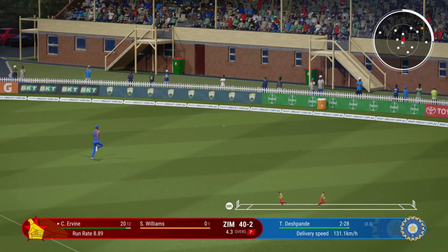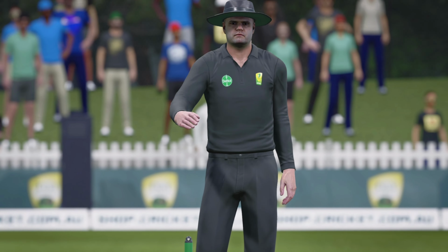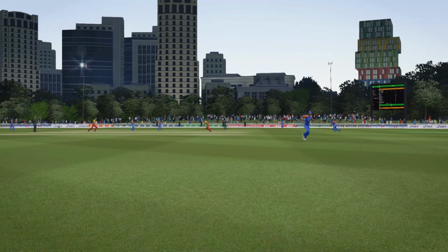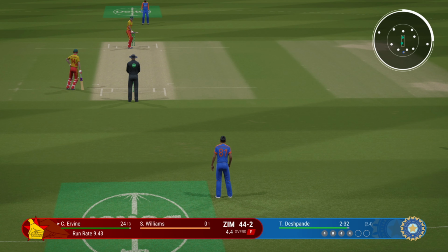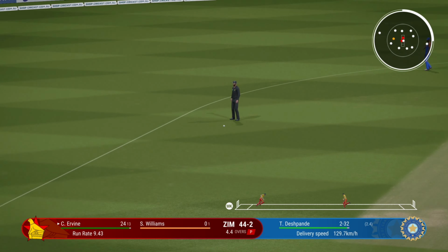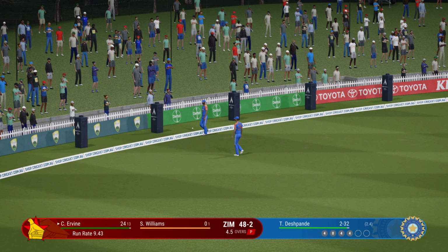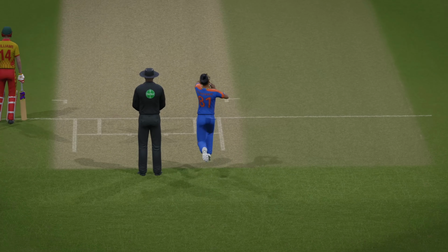Power and precision in that shot. Flashed away and got it well enough to find the boundary. Getting nicely settled at the crease now. Would have to be very happy with that last shot. Oh my, that's racing away. A lovely shot off the back foot. The shorter ball having no joy and getting dispatched for four runs.